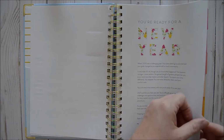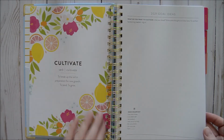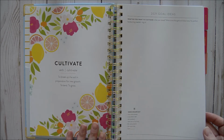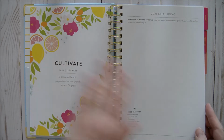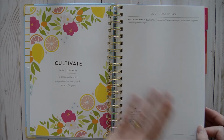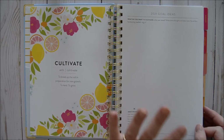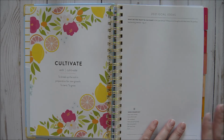You have an introductory page acknowledging that 2020 has been challenging. And then you have this fun pop. This is another one of the patterns that is available this year in the planner and in accessories. You have a place to start right out the gate, just kind of jotting down your ideas. I really, really appreciate that this is a good place for just getting your initial thoughts out on paper with goal setting.